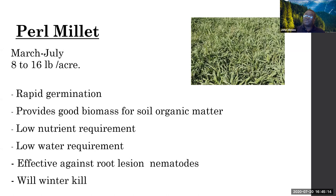Actually, the way I've used it before is, they can still grow towards the end of the season. Once I've taken whatever I have in the field out, I'll just let them grow. They won't grow too much, but they will cover the ground and they will winter kill. And then in the spring, I can just seed into the residue. So I've done that before and it works.